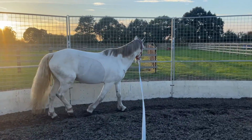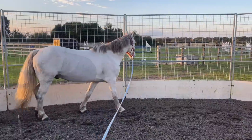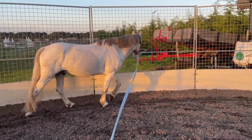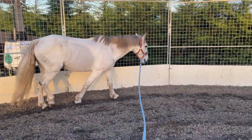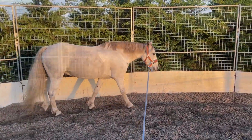So we started off with just a 10 minute walk and trot, then a 15 minute, then a 20 minute, and once he hit 25 minutes he was then allowed to canter for the first time. And then once he hit half an hour, that was when I was going to be allowed to ride him again.